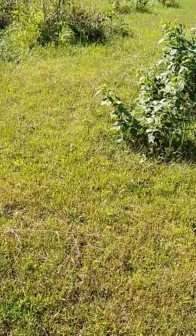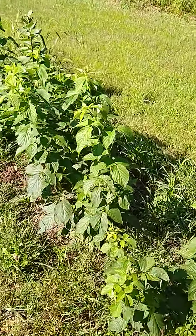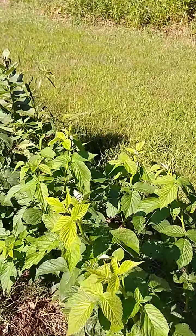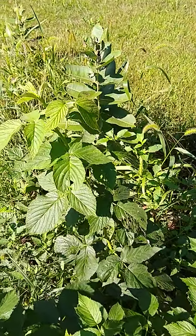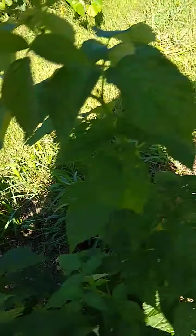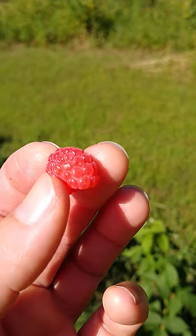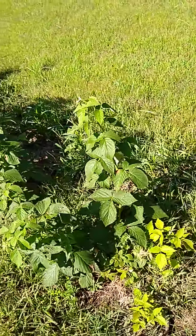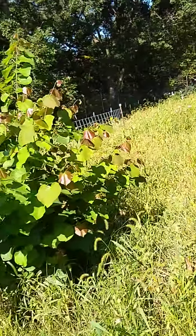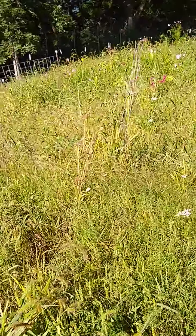This is my new raspberry. Just planted these this year and they really took off. Japanese beetles love them. Not as bad as the other ones though. But I already got this one. Fruited a ton already. Oh my gosh, there's another one. Really, really good. Yeah, I like that raspberry. Oh my gosh, that's good.